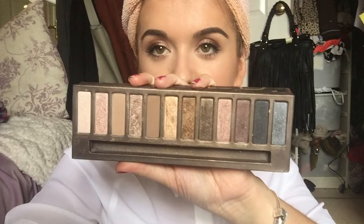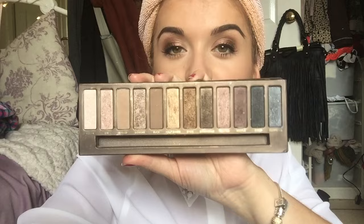I can't point to them because I'm holding the camera, but I used Toasted all over the lid. Then I used Smog in the outer corner. I used Dark Horse just underneath the lash line. And then I used one of these L'Oreal Infallible eyeshadows, which I absolutely love, in the colour Endless Chocolate. I literally use this every single time I do makeup, in the outer corner out here. But yeah, I really like my makeup today. I think it looks really nice.